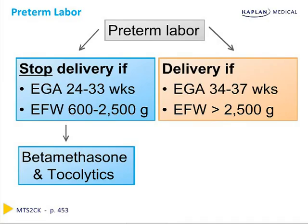On the other hand, if the patient is between 34 and 37 weeks gestation, or the estimated fetal weight is greater than 2,500 grams, we would let the preterm labor evolve and allow for delivery.